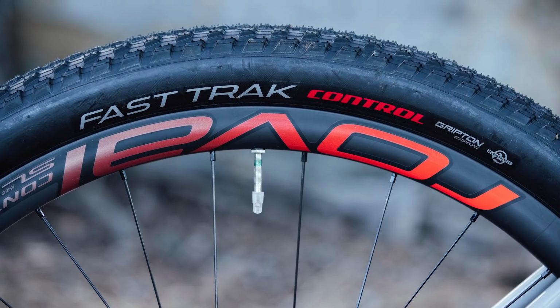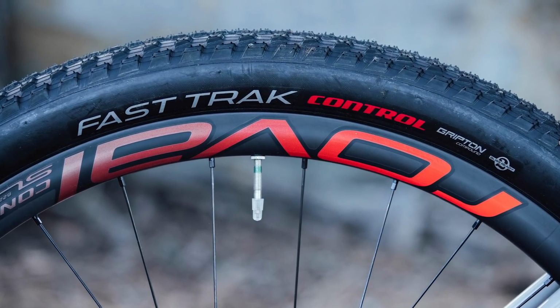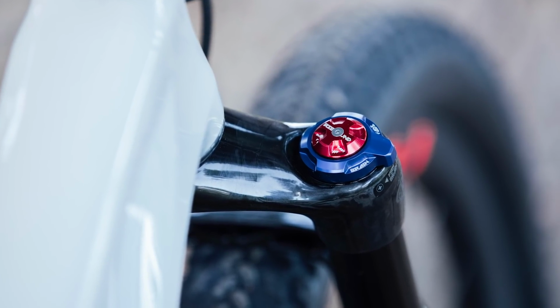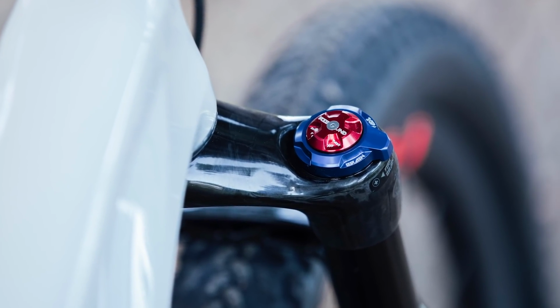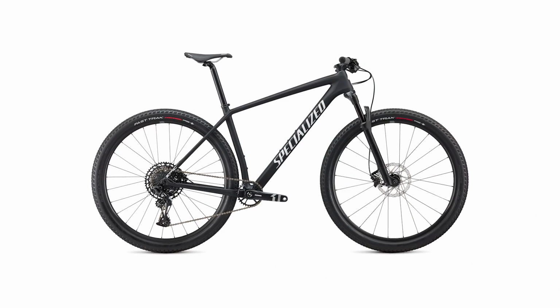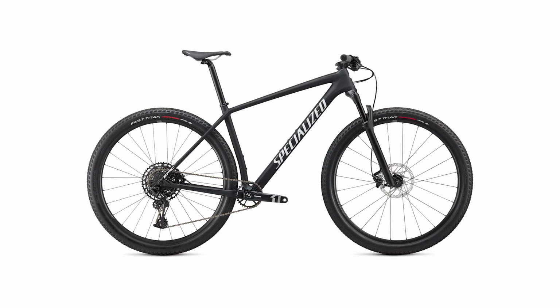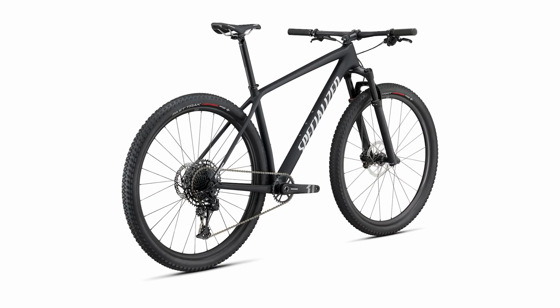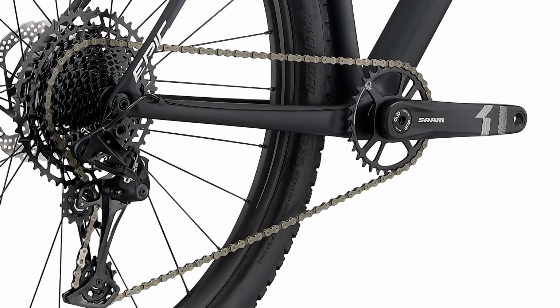Being Specialized, it should come as no surprise that the top spec S-Works model comes at a premium price, but we're more interested in the more affordable Epic HT Carbon, which comes in at just north of roughly £2,100 or dollars, while still having a claimed 930 gram frame weight. Could this possibly be the perfect privateer XC racer's bike for 2020? Let us know what you would choose in the comments.